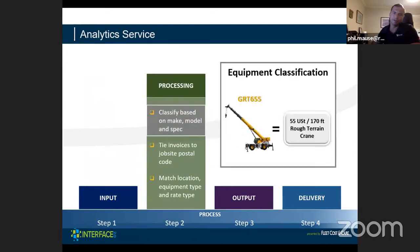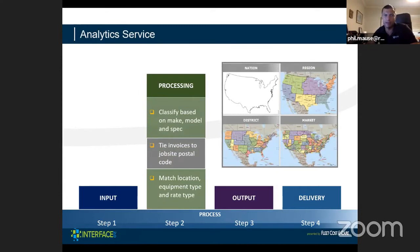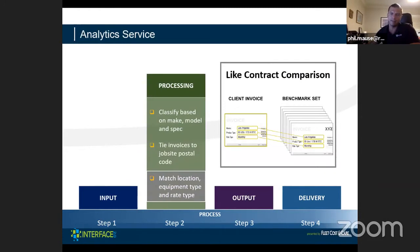Now, once the data lands on our servers, we have to go through a normalization exercise. We look at every asset in our clients' fleets, the make, model, and spec on every machine, and use that to assign it to one of our product types so we can compare it to like models or competitors. We also tie every invoice to a job site postal code so that we can compare your invoices to invoices in the same geography. So what we end up with is a match of each invoice you provide to us to a benchmark set where we've aligned the geography, the product, and the rental term so that we can give you an apples to apples comparison of your rental rates to the competitive set.